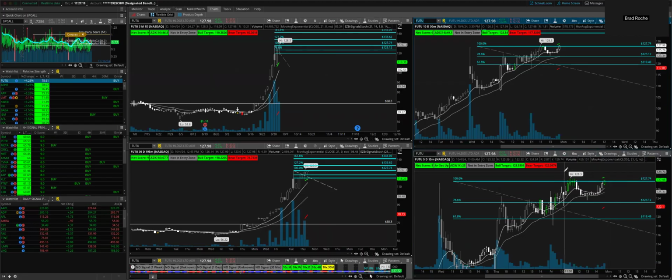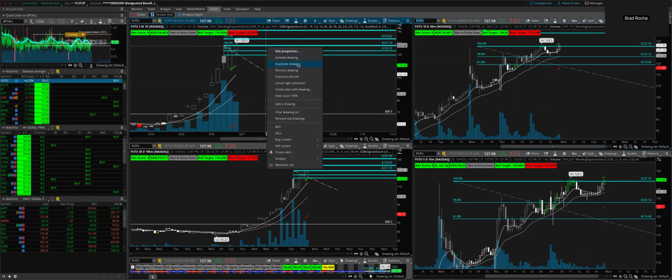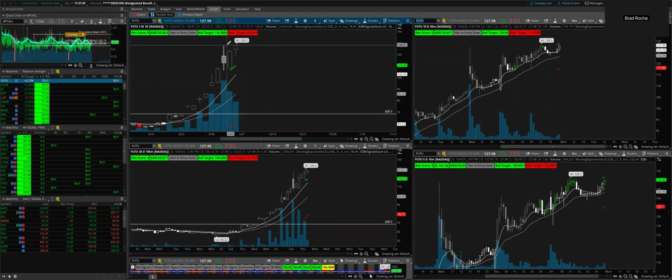So A plus signal on the 15-minute. We got an A plus signal earlier. This does look great for continuation, 30-minute squeeze. And we did close at a new high. Let me remove these fibs real quick. You can see we closed at a new high with a strong candle. And so this one looks good.